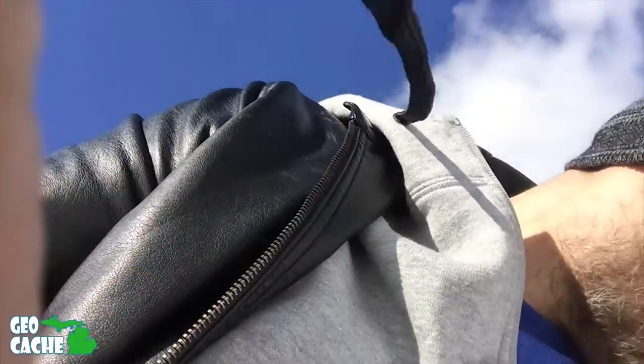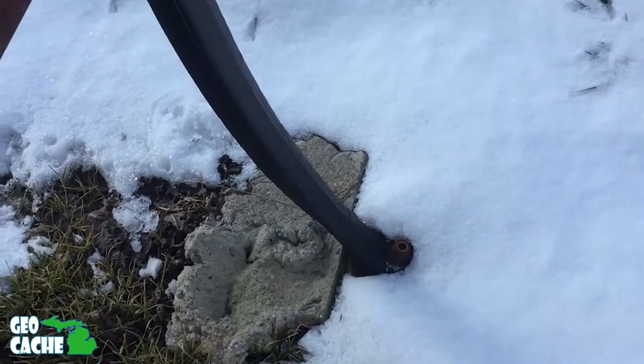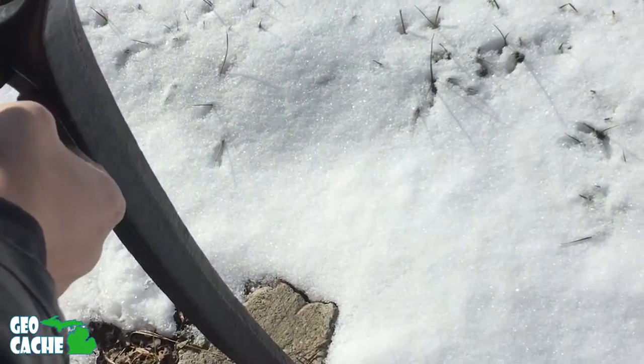We're gonna start feeling around and see what we can find. Guys, I think I spotted the geocache. This is awesome. Do you see it? You guys see it? Oh, I see it. Let's reach right in.